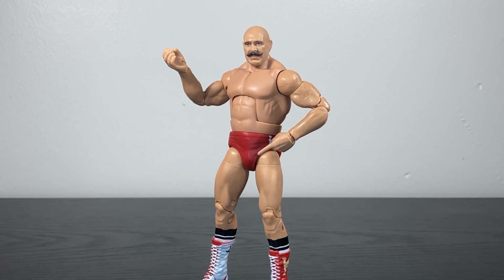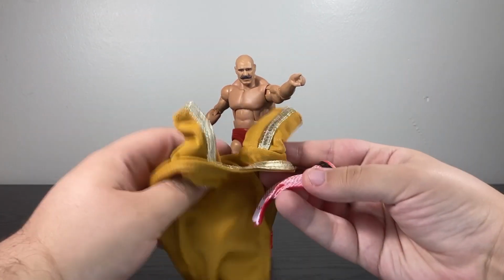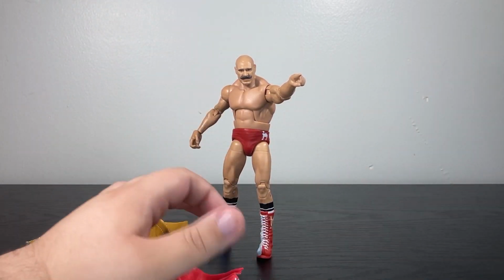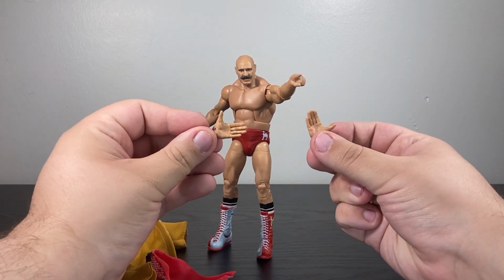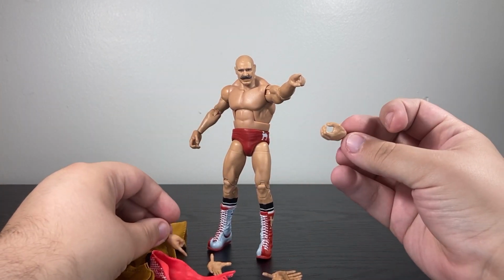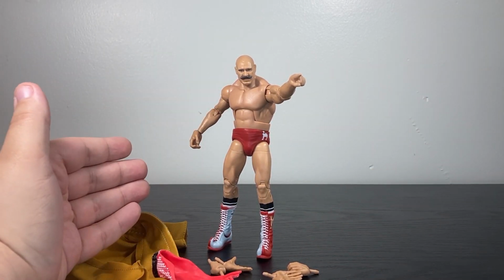That's magical, man. We do get a good few accessories with this guy. Of course, we have the entrance gear. I would have liked if we could have got the WWF belt, but at the same time, I get it. We do get a lot of hands, though. So we get two kind of open palm hands. We have two pointer hands and two open hands. So no closed fists, but at the same time, do you really need them? We're getting a lot of options here.